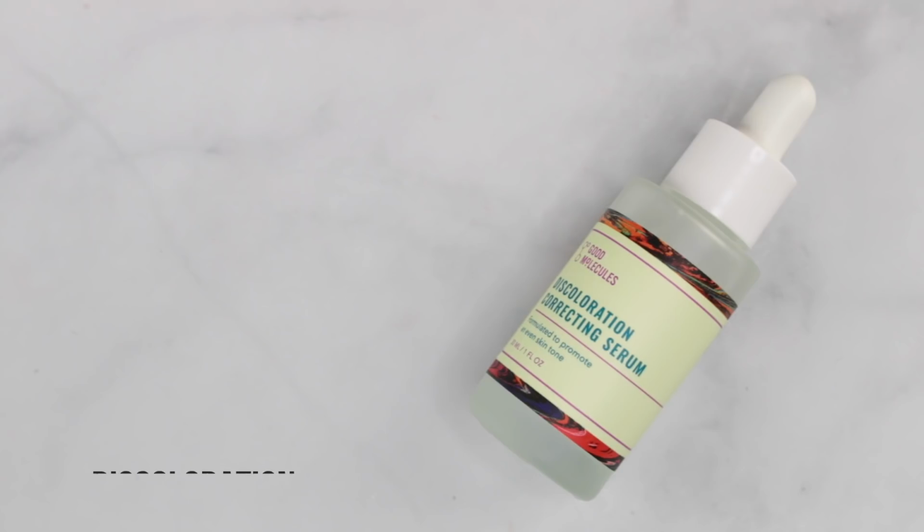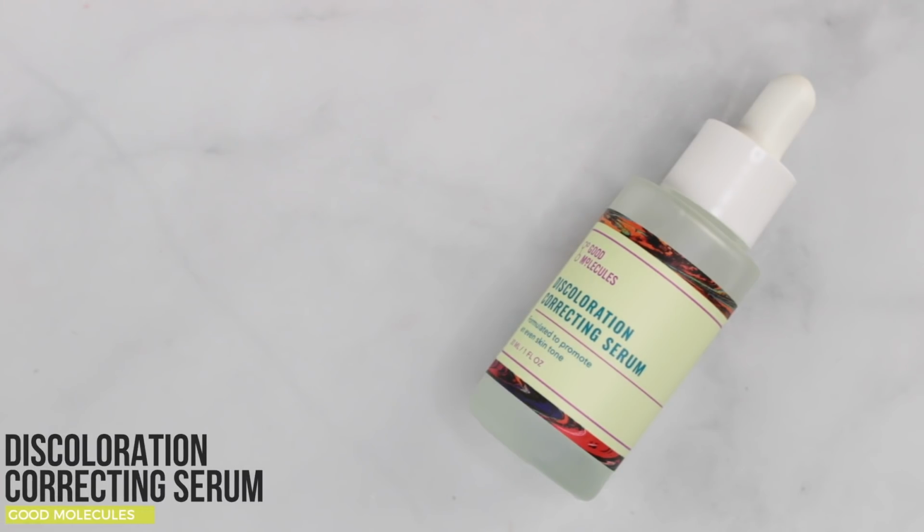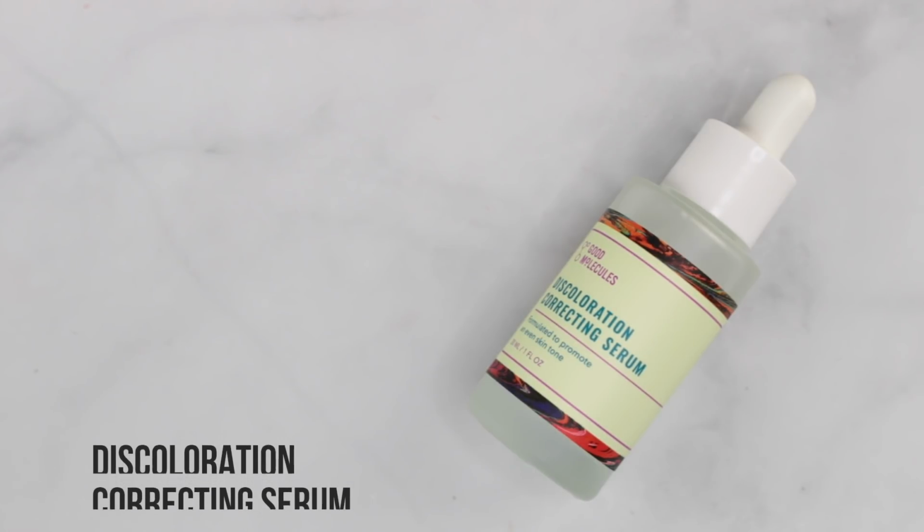The other thing that I was very interested in trying from them, in fact probably the top of my list of things to try from them, was their discoloration correcting serum. I had been using the alpha arbutin 2% plus hyaluronic acid from The Ordinary. I didn't feel like the alpha arbutin was doing anything to fade the sunspots.